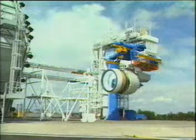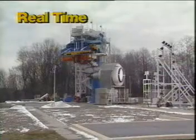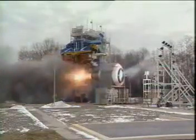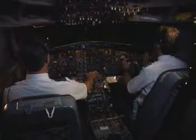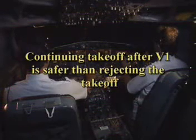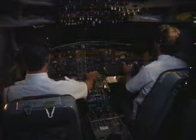Engines are tested during initial certification to demonstrate ruggedness following bird and ice ingestion. Even after a major failure, such as the loss of an entire fan blade, which is an extremely rare event, the engine shuts down safely and the airplane is still airworthy. Service history of fleet aircraft verifies that there are generally no engine failures requiring an instant engine shutdown in order to maintain airplane safety, and that continuing a takeoff after an engine failure at V1 is safer than rejecting the takeoff. So, the capability to recognize turbine engine malfunctions must be learned.